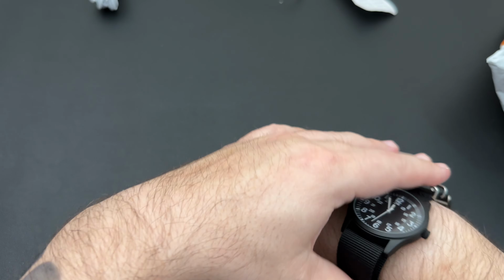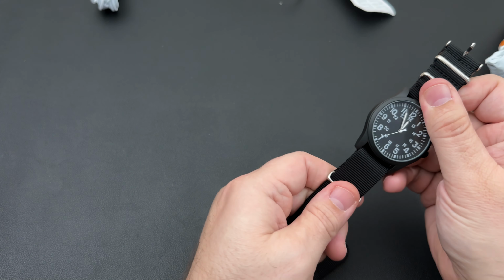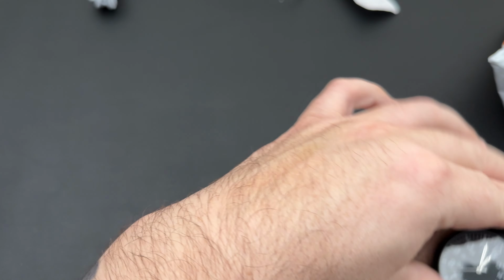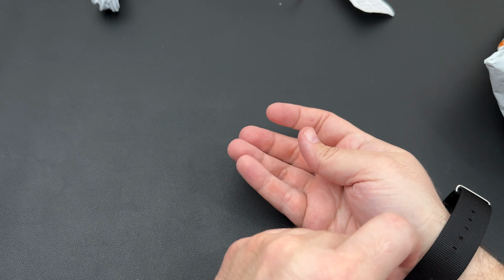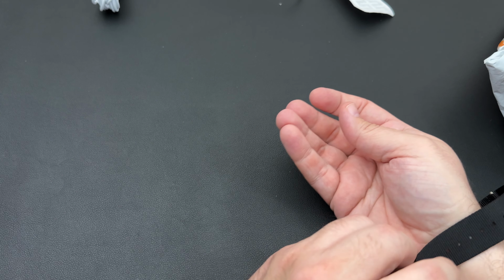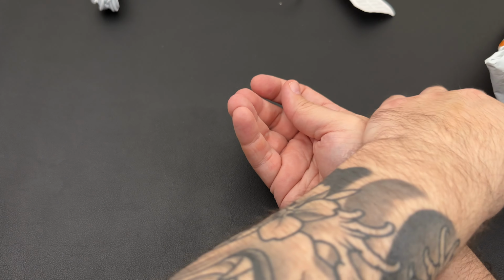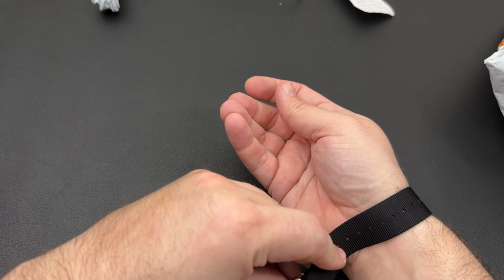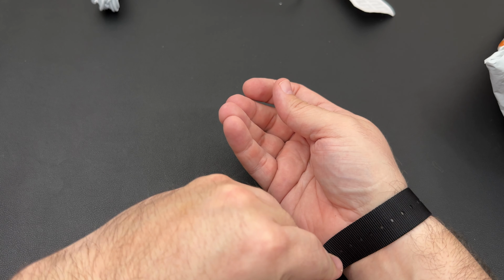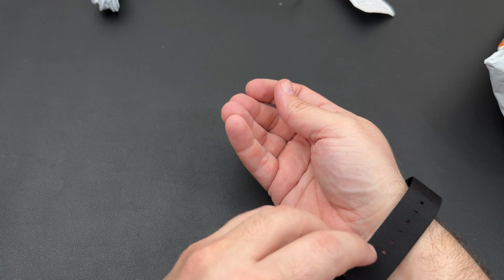See if I can put it on here real quick. Now I feel like it maybe needs to be adjusted for my hand here, but see if I can struggle to put this thing on. I've been spoiled for a long time. I have an Apple Watch, and it's a way easier mechanism to latch the watch here.